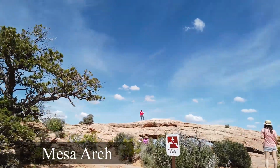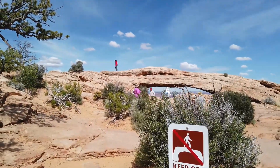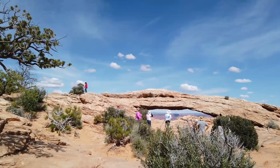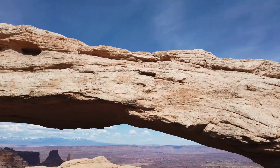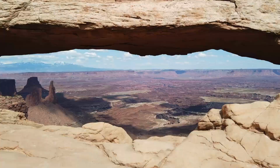Here's a perfect example of narcissism and selfishness here. Keep off arch, and we got one person up there. And it looks like more people are going to go up. At this point, if anybody else climbed onto the arch, I was going to stand in front of it to ruin their photo for as long as it took.